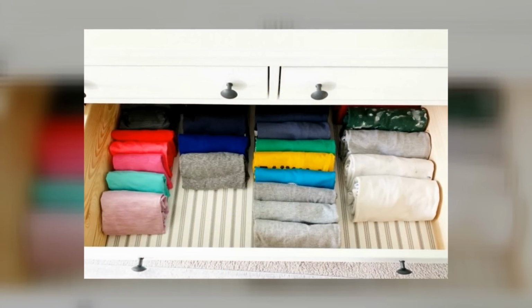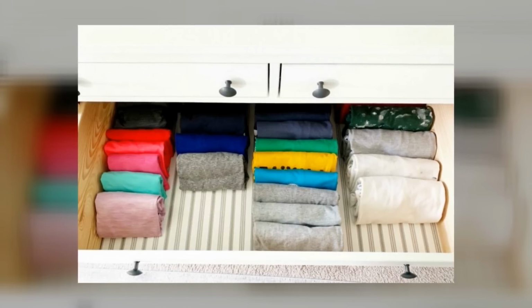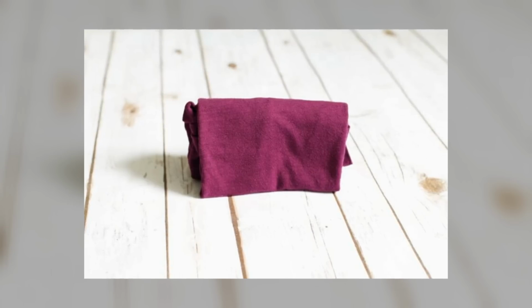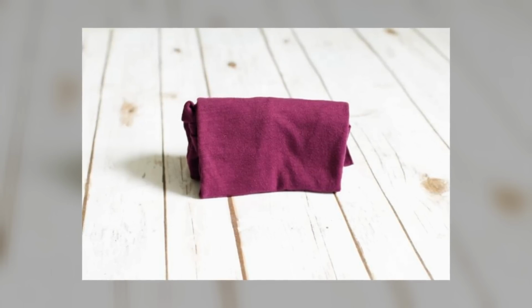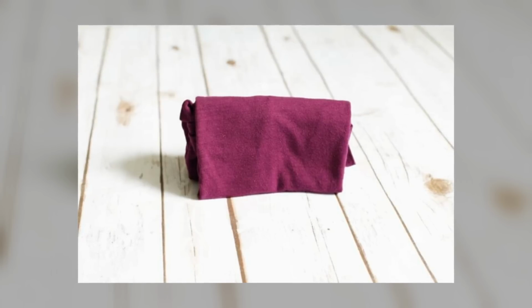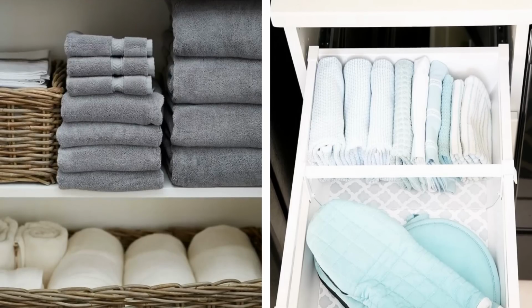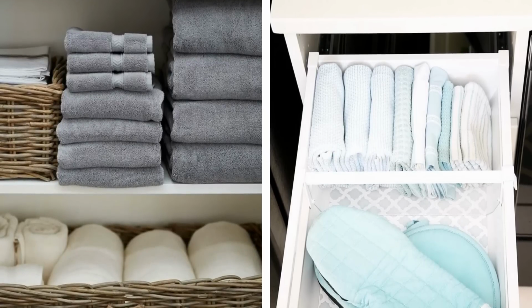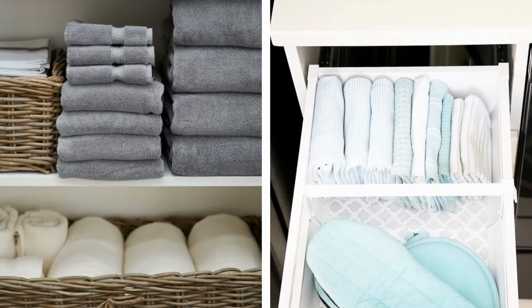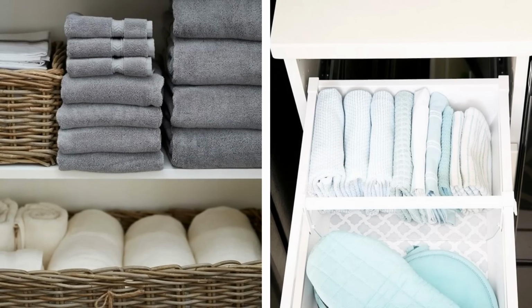10. File fold kitchen towels to keep them tidy. This next tip is a game changer when it comes to drawer space. Instead of folding your kitchen towels in the traditional way, try this file fold method. Fold each towel in half lengthwise, and then fold it in half again to create a long, narrow rectangle. Then fold it in half once more, and you now have a neat little packet that takes up a fraction of the space of a traditional folded towel. This is a great way to compactly store tea towels, hand towels, or even oven mitts.